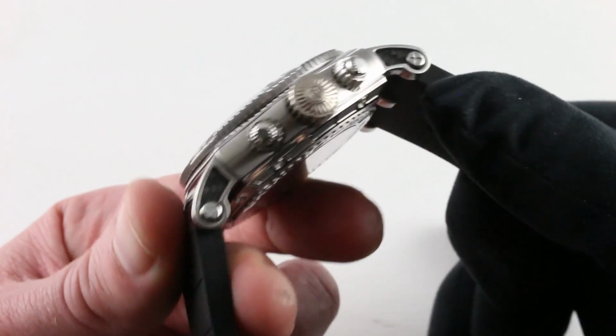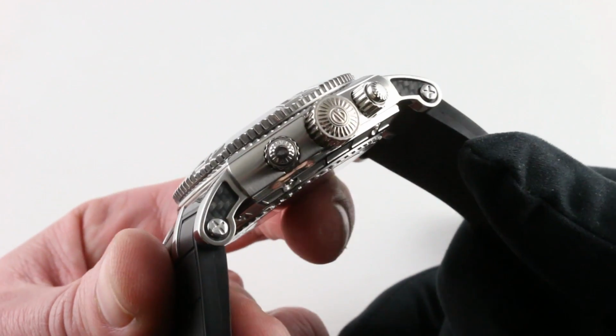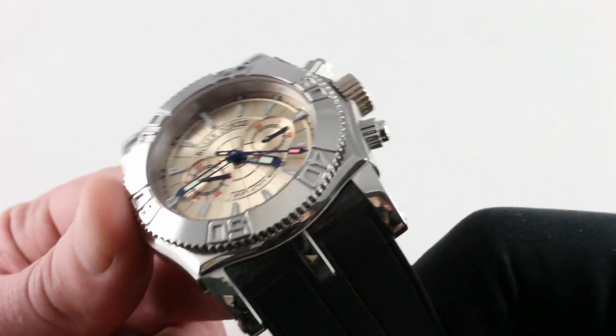The crown is gloriously oversized and styled in the Baroque fashion that feels equal to the rest of the watch. You can see the same degree of detail has been lavished on the screw-down chronograph pushers. Even the screw heads have been polished in the flanks of the lugs.